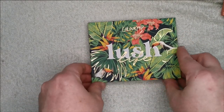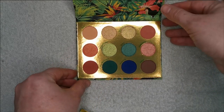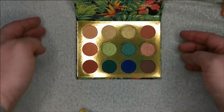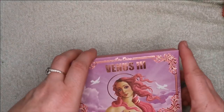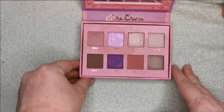The next one's another Colourpop one. This is the Lush Life, and it's very reflective. This is the Colour Story. I have not tried this on my eyes yet, so I will be keeping hold of it to try it out. And then next up is this Lime Crime Venus 3.